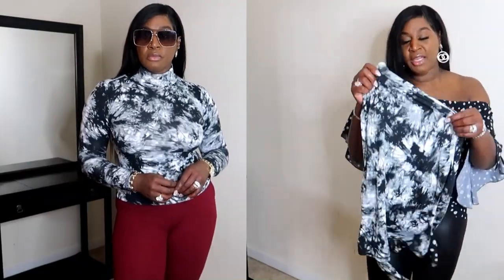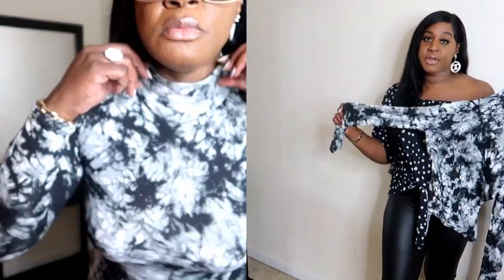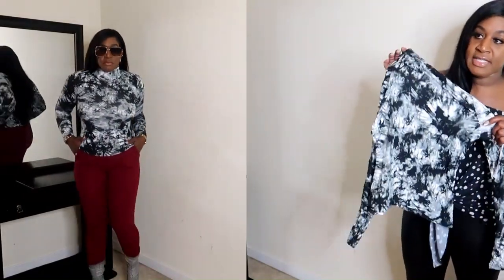Y'all, look at this top. Again, it has long sleeve, it has a turtleneck. It is so light. I almost feel like I can wear this in the spring and summer. That's how light it is. And I love tops like this because I can still wear my outerwear and not feel too hot. And just, this is life. I love it. Look at that tie-dye print.